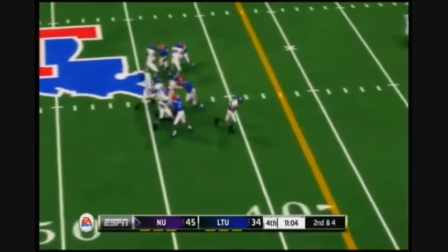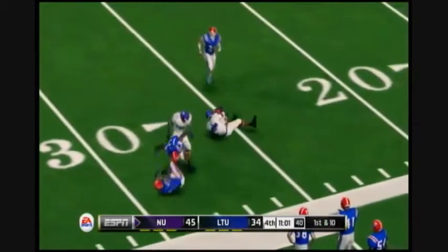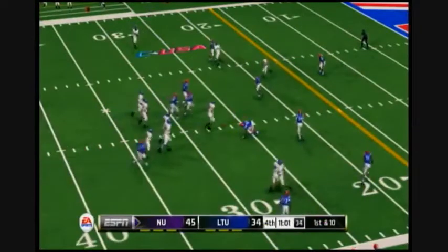Scrambling around, now he's going to run and watch out. Slides down to the ground. Slides on the play. That's good for a gain of 14 yards. First down.